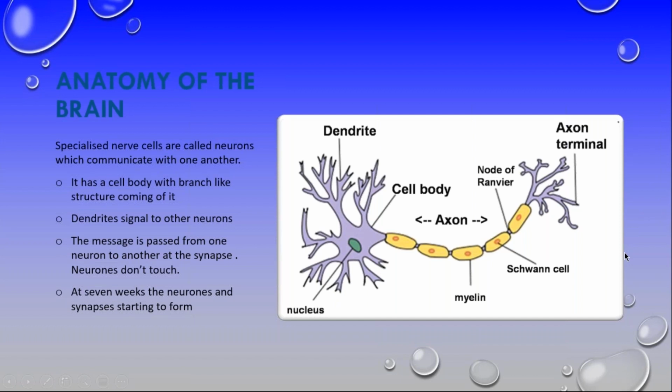The message is passed from one neuron to the other through the synapses. Okay, so it comes in here and goes down and it goes out there. Neurons don't actually touch. There's a gap in between them which will transmit it. And this is often where depression originates, because the fluids here are often depleted of chemicals like serotonin.